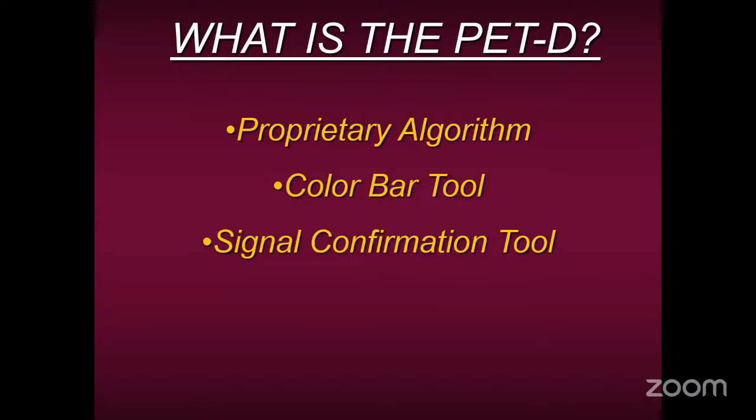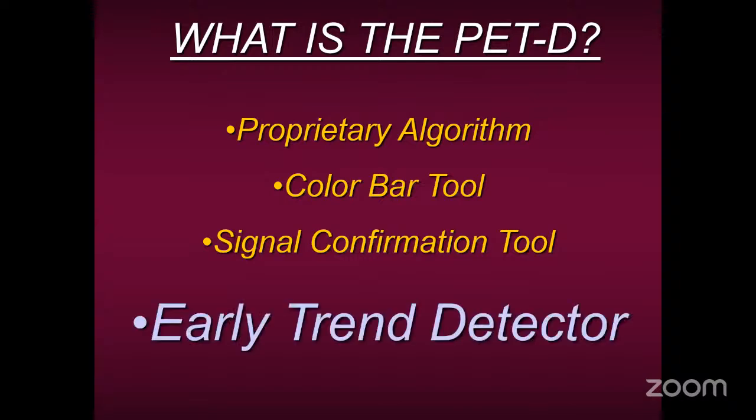But we're going to use it in the most standard and most benchmark way of applying it. And today I'm going to share with you how to use it as an early trend detector, because that's really what it does. It tells you on a tick-by-tick basis what the market wants to do, what the trend is, way in advance of other tools that I've used. And remember, I've been trading for nearly 5 decades. I've used just about every tool you can think of, and the PET-D is the best tool I know for detecting the trend in advance.